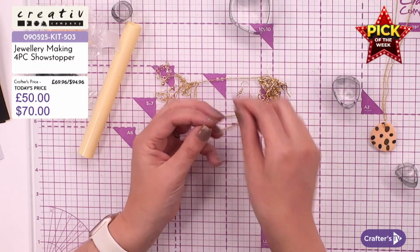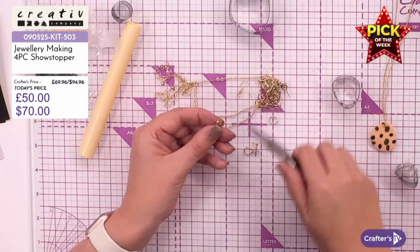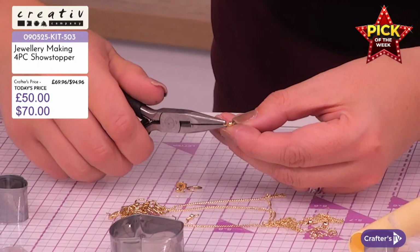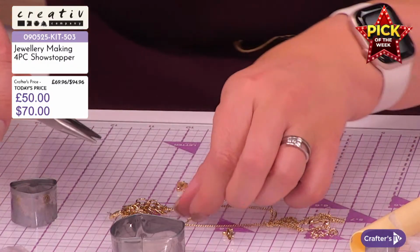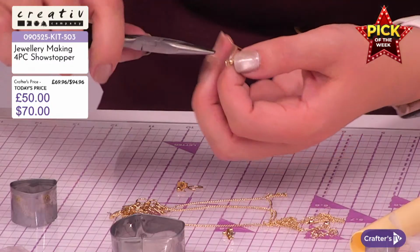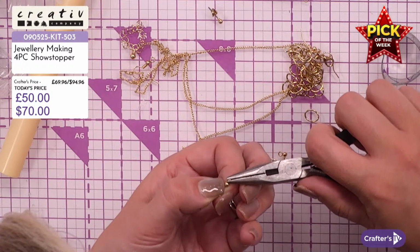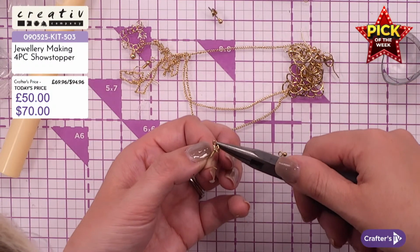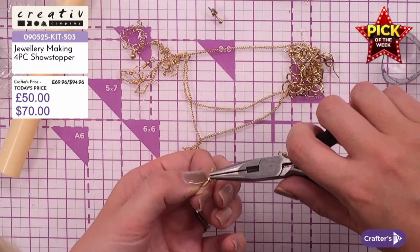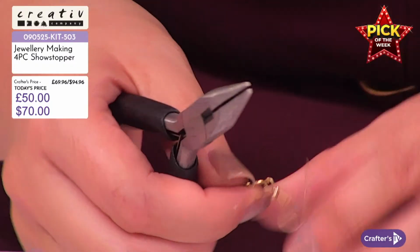So watch what we're going to do. You take the little findings tool here, and you just twist this open. Sorry, I took that one off. Let me show you on this one here, it might be easier for the camera to see. So when you hold it and twist it open, we'll get our little hoop. You pop the hoop on, and then you twist it shut. So we've now got the hoop on.